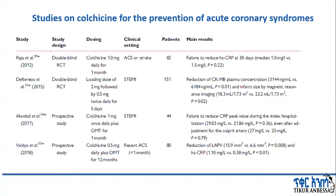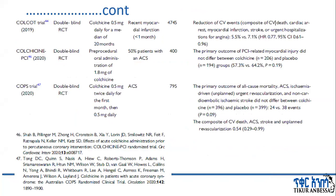What about colchicine for prevention of acute coronary syndromes? It was also studied. These are small studies that showed reduction in inflammatory markers, but the most important study was published in 2019, which is the COLCOT trial, which was also presented in our morning session. The use of colchicine after recent myocardial infarction, in a less than 1 month period, involving 4,745 patients, revealed that there is a reduction in cardiovascular endpoints, about a 23% reduction in terms of composite cardiovascular death, cardiac arrest, myocardial infarction, stroke, and urgent hospitalization for angina, which was significantly reduced.